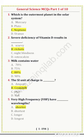Question number 1, which is the outermost planet in the solar system? Neptune. Severe deficiency of vitamin D results in rickets. Milk contains water 18%. The SI unit of charge is coulomb.